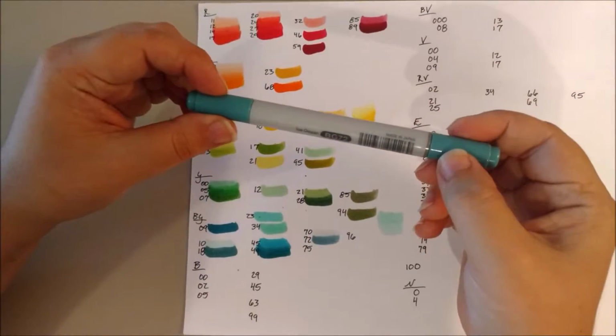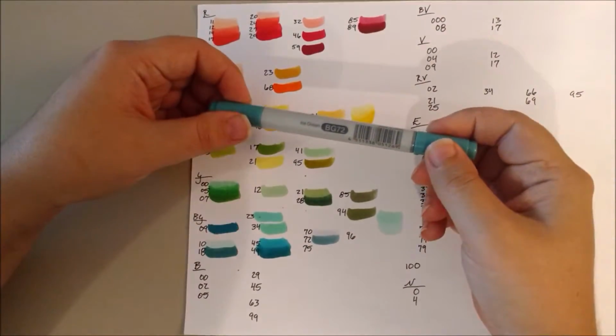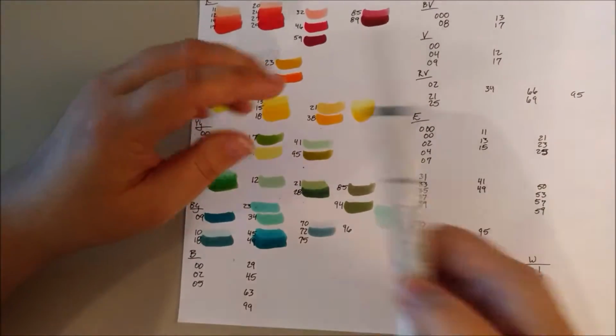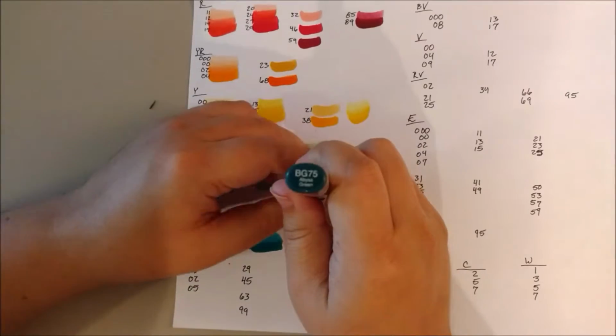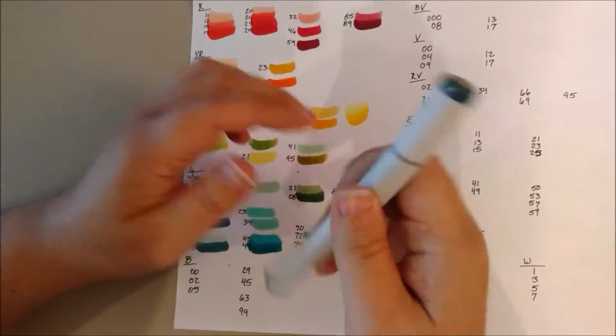which we can all say it together now. It's so pretty. These ones have a slight grayish undertone to them. BG75, Abyss Green.